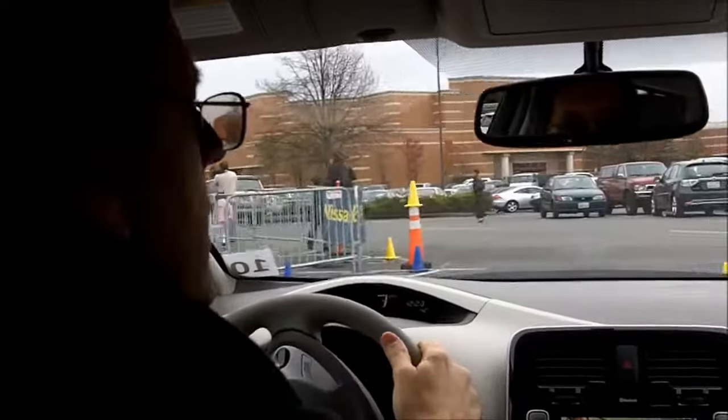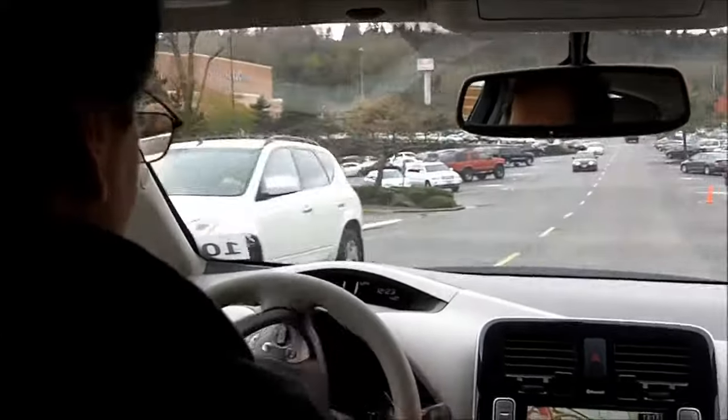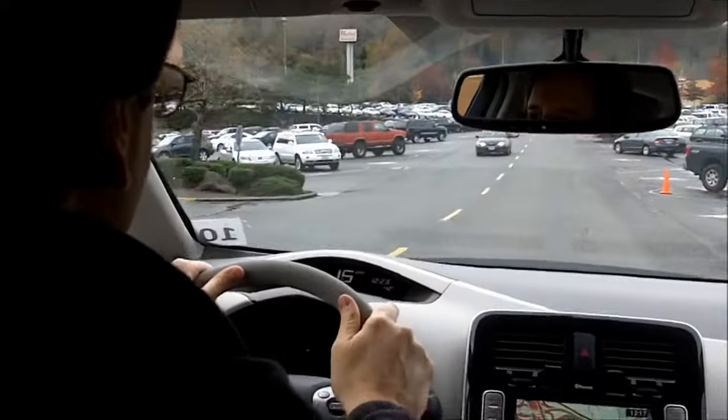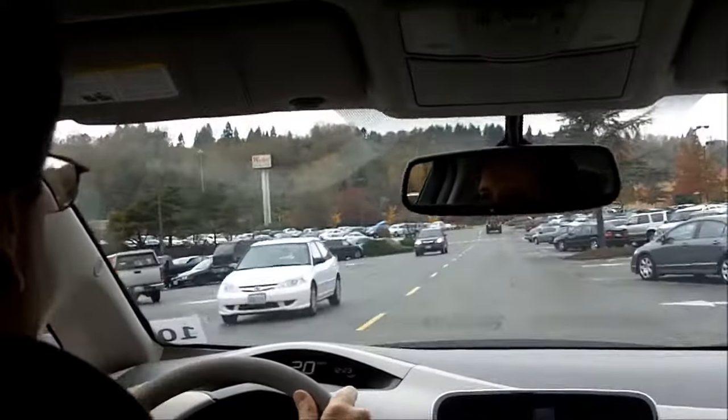Let's just maintain speed in the parking lot. Security doesn't like speeding. Then we'll go on the road and you'll have an opportunity to give it some juice. Okay, cool. I've been waiting to drive one of these for a long time. It's a nice car. You get to ride it all day.